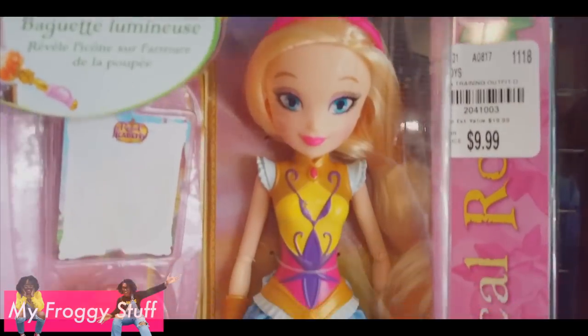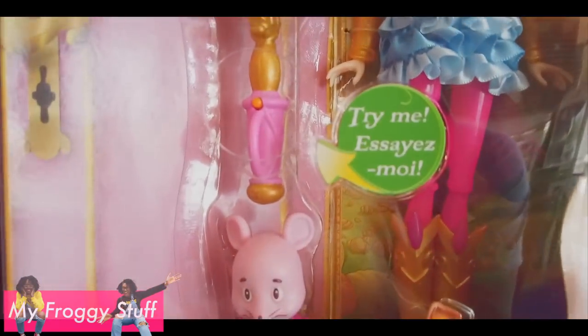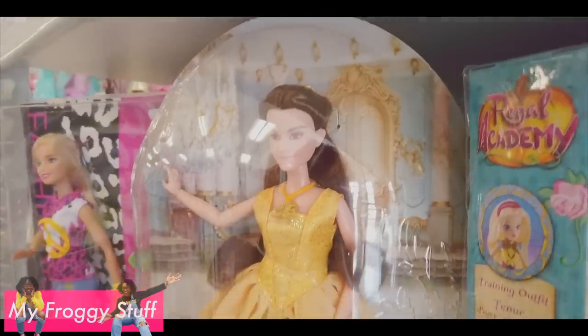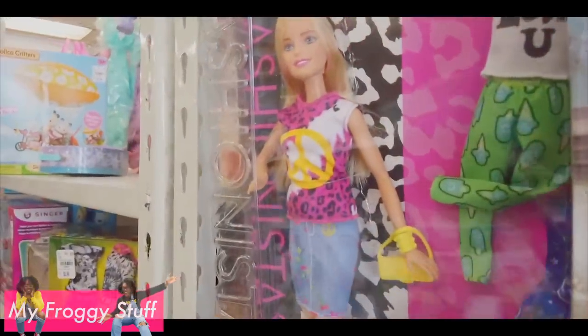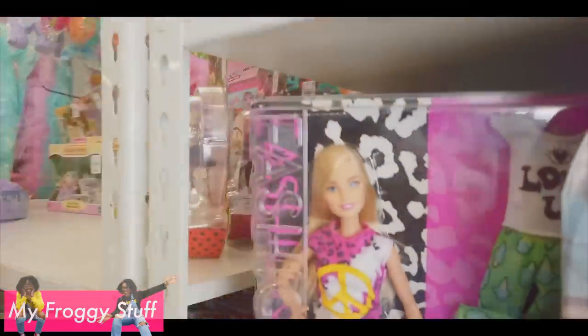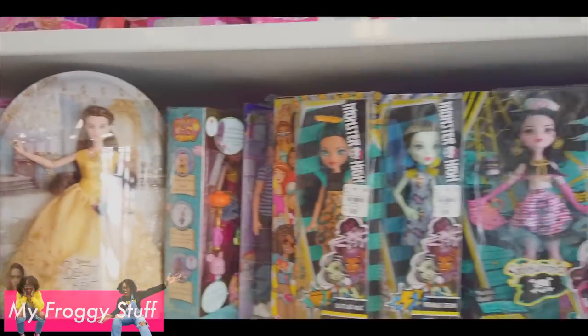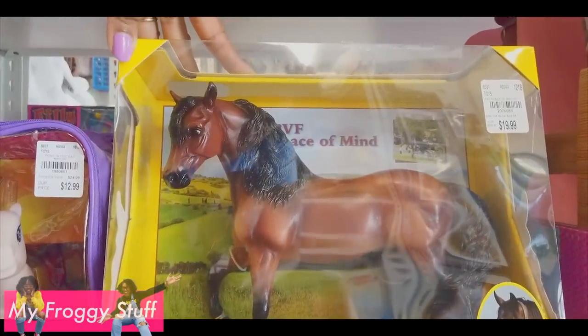At $9, they are fully articulated and come with some really cute little accessories. Aw, Beauty and the Beast doll. And we do have a Barbie Fashionista right here, priced at $14. She comes with some clothes, but I am looking for some signature Barbies and I'm not seeing it. Found a Briar for $19.